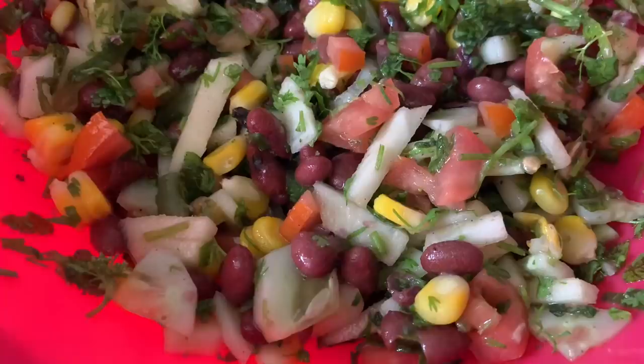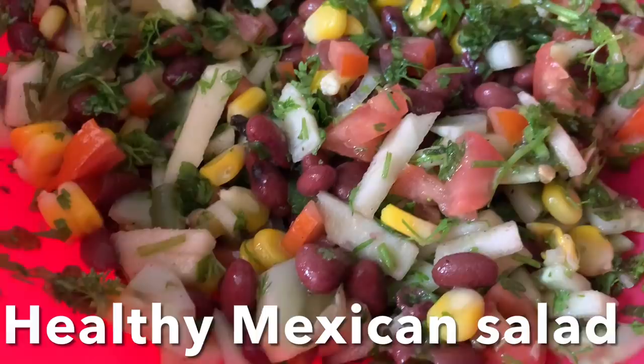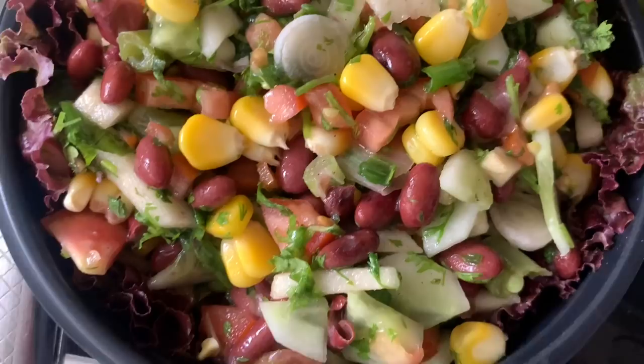I just finished adding dressing. There's the kidney beans, corn, green apple, mint, coriander, and tomato, white onion, spring onions. Such a healthy salad. I'm gonna lay this lettuce. I'm going to send it to Mars. So I'm going to put all the leaves around and I'm going to add salad in between. Like this, just like a restaurant.